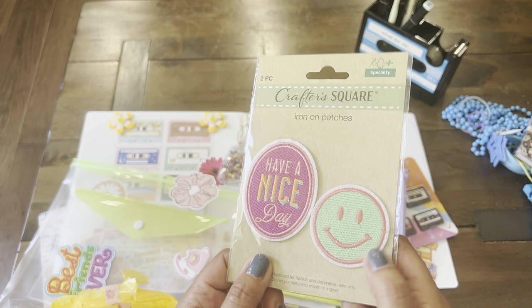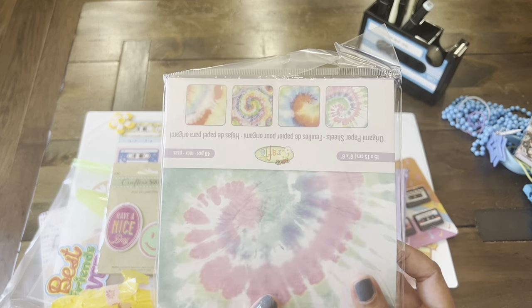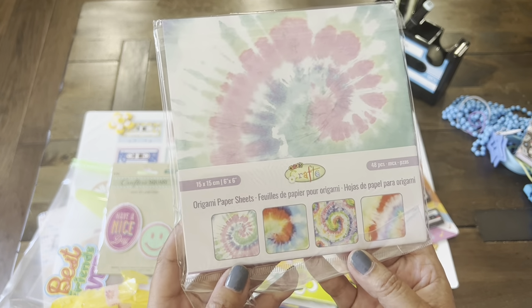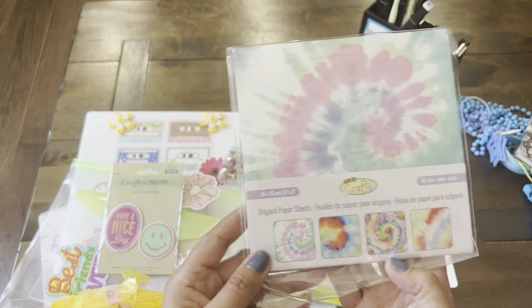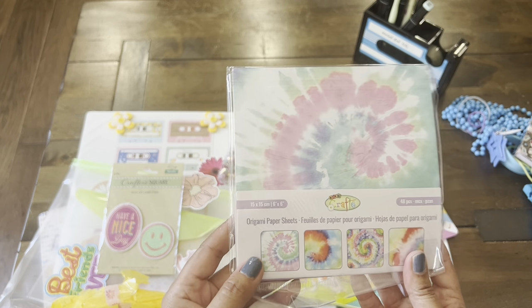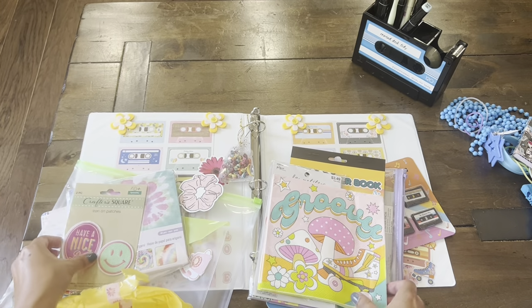I love the mint and pink here. And look at what she shared. We have some tie-dye. I've never seen this. This is really cool. Tie-dye paper. That would be another awesome paper pack to add to another retro style journal. So thank you so much for sharing that.